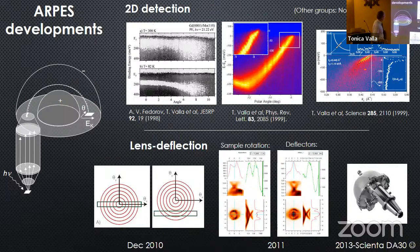So this was our first contribution, and we had a head start of maybe a year and a half compared to other groups. The second revolution is essentially my idea, and it's very important when you want to study very, very small or very inhomogeneous samples. And at the same time, you have a very small photon spot that allows you to study different regions of the sample. And you realize that if you have to rotate the sample and you have light coming on the sample, if you want to study the same point, it's going to be very difficult.